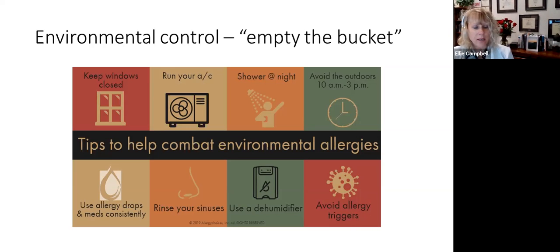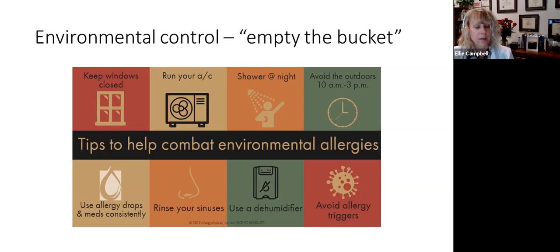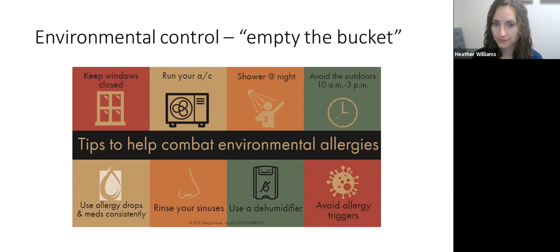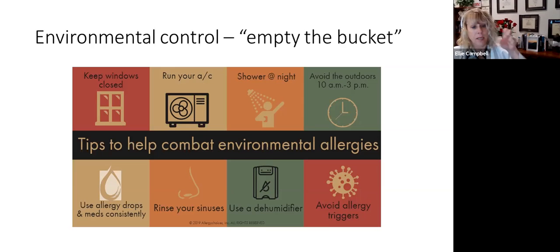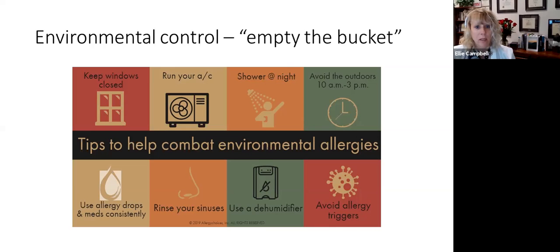Use allergy drops in your medicine consistently. Skipping doses worsens your outcomes. Rinse your sinuses. I'm a huge fan of nasal lavage. I like to use a neti pot. I like to use the Navage device. I like to use just buckets and buckets of water, saline squirted up your nose. Doesn't really matter, but we want to get as much of that pollen off those mucous membranes as we can.